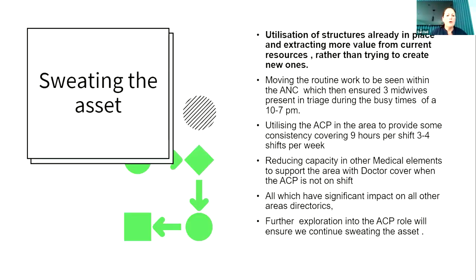So when I was posed with what is sweating the asset, I didn't quite understand what that really meant, so I had a look at it. The actual definition is utilization of structures that are already in place and extracting more value from current resources rather than trying to create new ones. So understanding that, we had done a lot of work within our triage after the CQC visit.